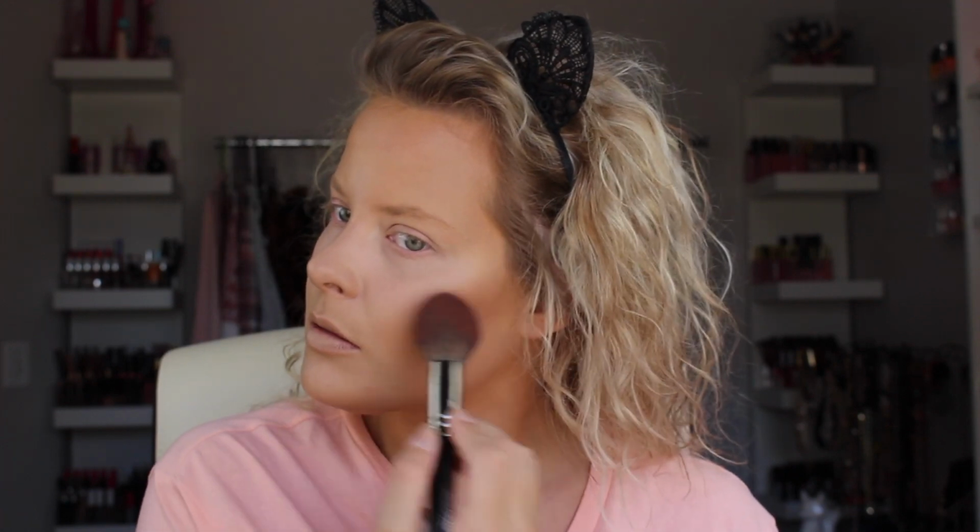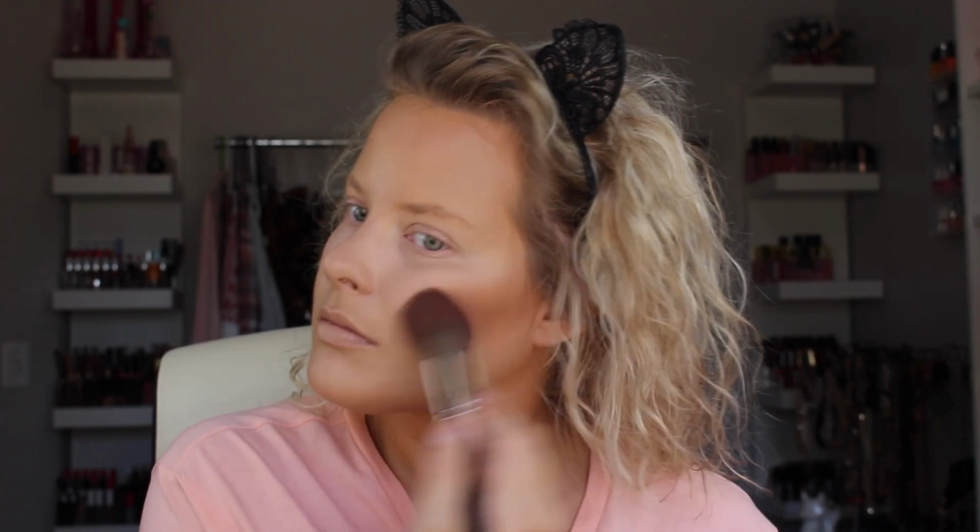This is also a pretty nice size. Normally when you get bronzers in the Ipsy bag, they're super tiny, so it's nice that my brush will actually fit into this one. I'll lightly set my cream contour with this. Yeah, it's giving me a nice, healthy, bronzy glow. I like that.